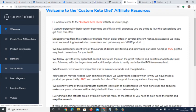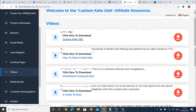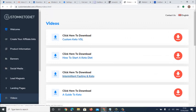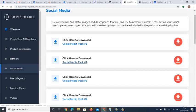So now, for example, let's go to videos. You're going to see a lot of videos, but I'm not interested in videos right now. I'm interested in what images, how you can promote your ClickBank using and uploading photos. Let's go to social media. Okay, this is social media. Now let me download this social media. So let me download that.